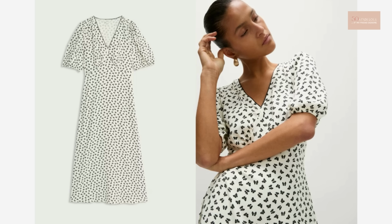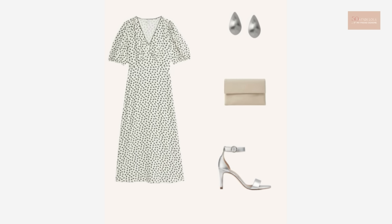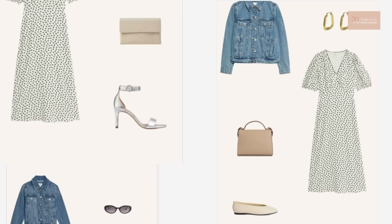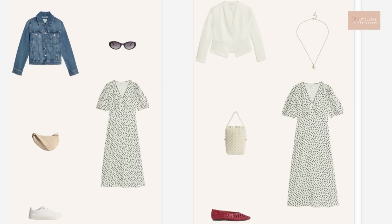Now this is viscose. And I can see this looking utterly fabulous with perhaps a black fascinator or a hat at a wedding with silver accessories, just so fabulous. Or you can style it more casually too with a denim jacket and ballet flats if you wanted to, because that's modern, or with sneakers and a little smart jacket and maybe a touch of red.